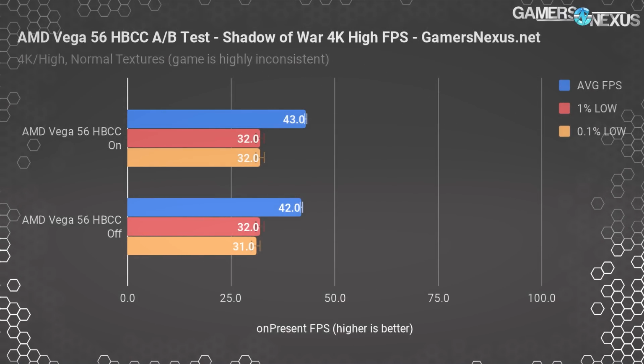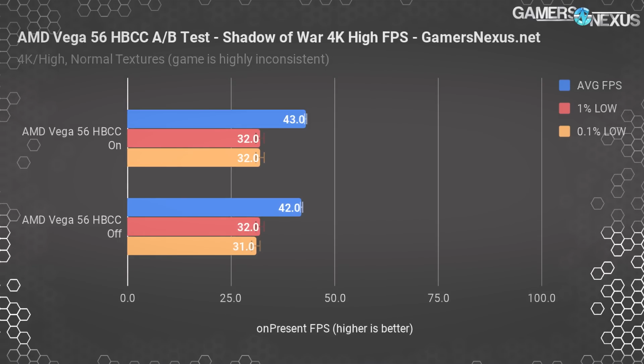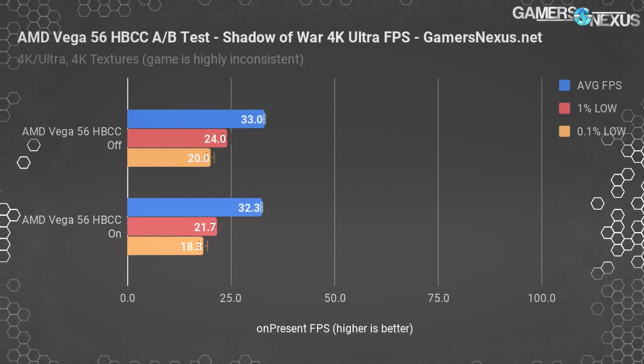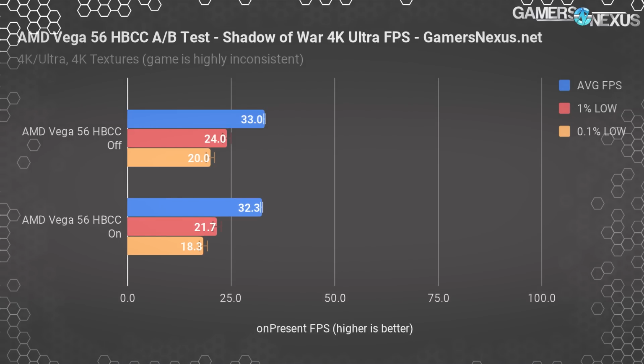Testing Shadow of War with the normal texture pack, 4K resolution, and high settings, we were at 42 to 43 FPS average on both iterations of the HBCC testing, marking equal performance once again. We later enabled the 4K texture pack and ran ultra settings, with HBCC reconfigured to a 12GB frame buffer to preserve RAM for the pack, just in case. Those settings gave us, once again, about the same performance between our HBCC on and off tests.